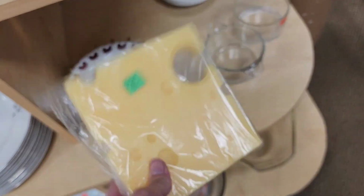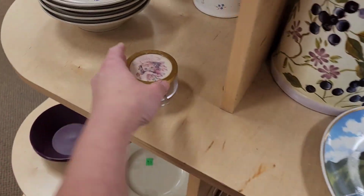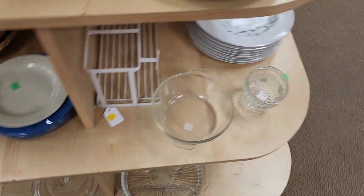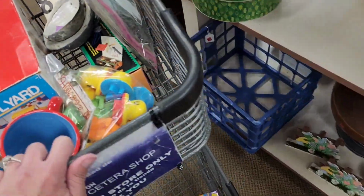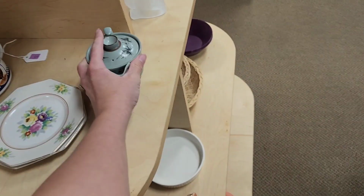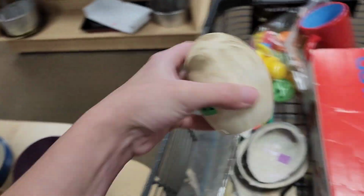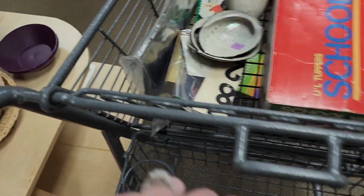$3 for this cheese. I wonder if they're coasters, but they're plastic, so I think the water would just drip right off. Or you could use it for whatever you wanted to, not just coasters. I do think about getting this one. I do leave it behind. I am going to grab that egg. I've never seen anything like that, and I don't know what it is.